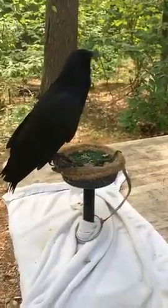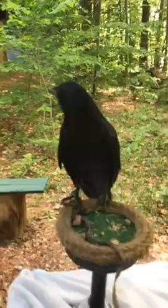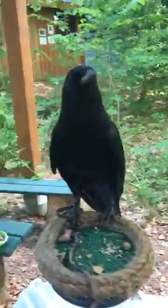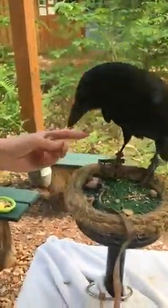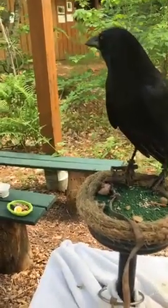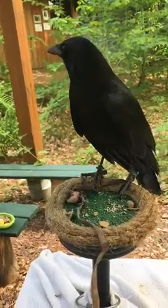Good boy, handsome. Crows are really fascinating birds. If they have a puzzle to solve, they can solve fairly complex puzzles of up to like 8 steps, I think. They're really, really intelligent, so it's amazing.